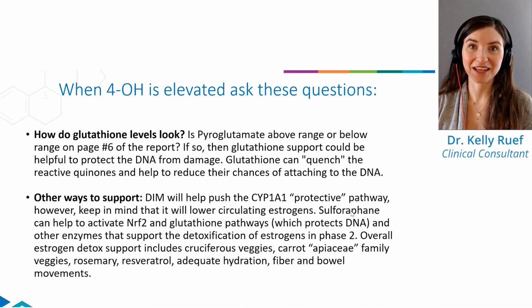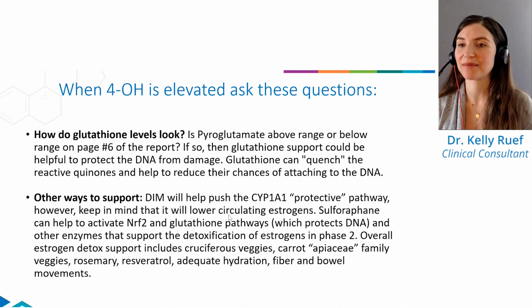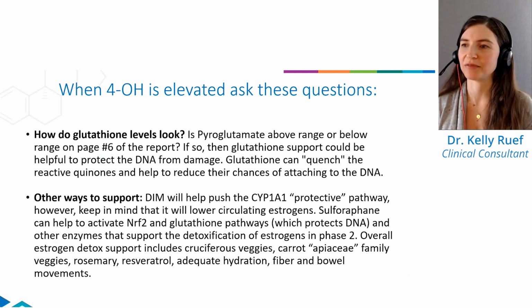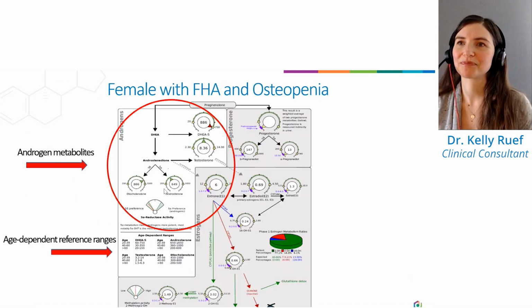Sulforaphane can activate glutathione pathways and can support methylation. So sulforaphane is great if the 4-OH metabolite is elevated. And then, of course, overall detox with purified water, fiber, good bowel movements, cruciferous veggies, the carrot family veggies, rosemary, resveratrol. There's a lot you can do.